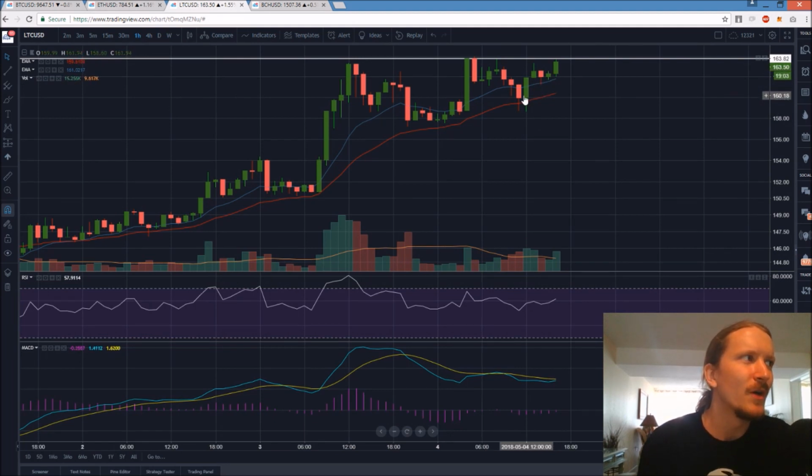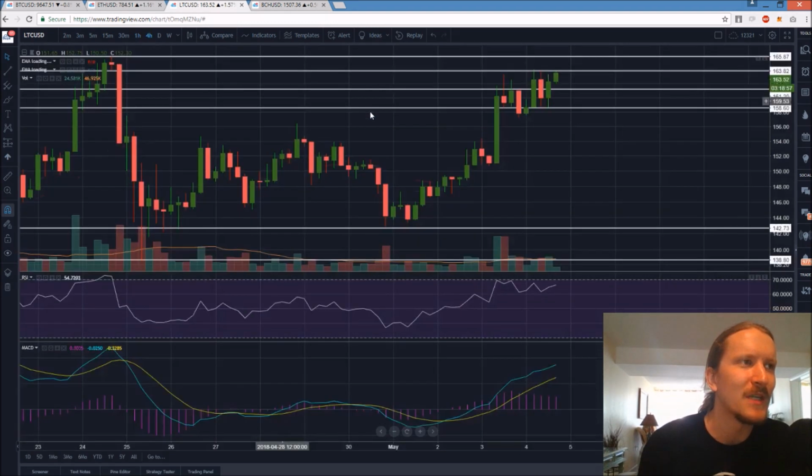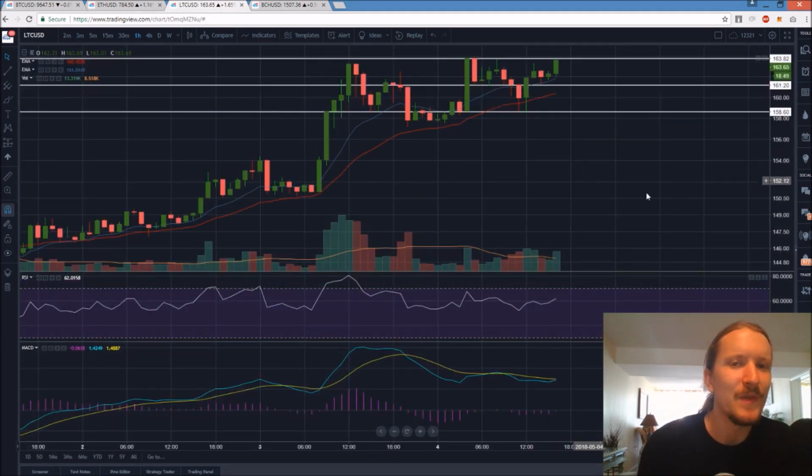161.20 is support. 158.60 is the must-hold level, in my opinion, for the bulls to keep control here. And if we look on the 4-hour time frame, that's where our last 4-hour support is. So we just had some inside bars break bullish, and now we're looking at the possibility of a bullish follow-through move.